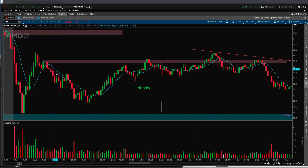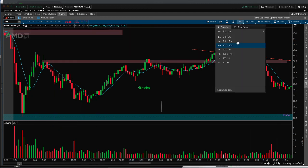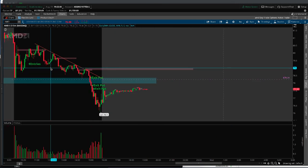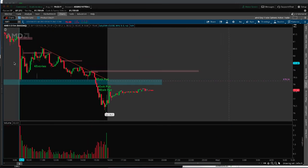So while this was developing, right? Because I had bought puts like over here. While this chart was unfolding, I could see that it was having trouble breaking this supply zone. And we had a heavy supply zone up here. And then if we go to the 5-minute chart, you've got a lot of very heavy supply zones. So there is a lot of institutional pressure to sell this stock and keep the price down. That is the main reason I held on to this losing trade.